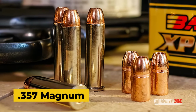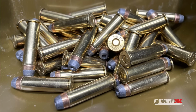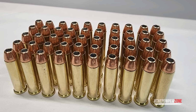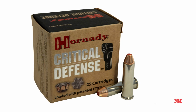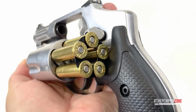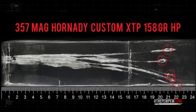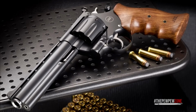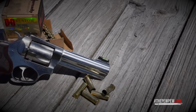Finally, let's talk about the .357 Magnum, a revolver round with a legacy as one of the most powerful handgun calibers. Introduced in 1935, the .357 Mag was designed to give law enforcement an edge over armored criminals. A 125-grain .357 Magnum hollow point, like Hornady's Critical Duty, hits 1,450 feet per second with over 580 foot-pounds of energy. That's blistering speed and power, creating massive wound channels, often expanding to .7 inches or more, with 12 to 16 inches of penetration. The .357's high velocity ensures rapid energy transfer, making it a top choice for stopping threats fast.